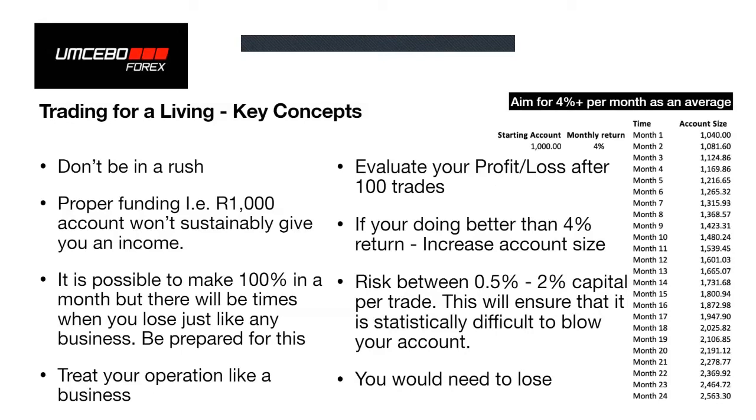Like we said, 1,000 rand in an account won't sustainably give you an income, but what it will do is help you build your confidence while you're trading the system that you're using. And after some time, you will see that what you're doing is working or not working, and you can either adjust your system and practice some more, or you can start adding more funds to your account so that you can realistically make a return. So it is possible to make 100% in a month, but there'll also be times when you lose, just like any other business. So you need to be prepared for this.